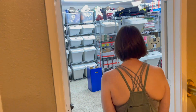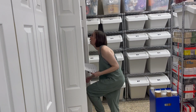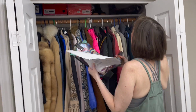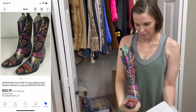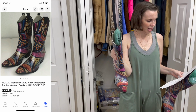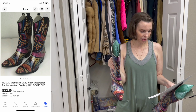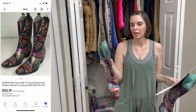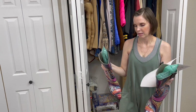Oh no, we still have that thing we just sold. These are rubber rain boots that are made to look like cowboy boots. And the brand is Nomad. They're women's size 10. We paid $10 for these at a garage sale, and they sold for $32.19 on the clearance sale. So that will still make a little bit of money.